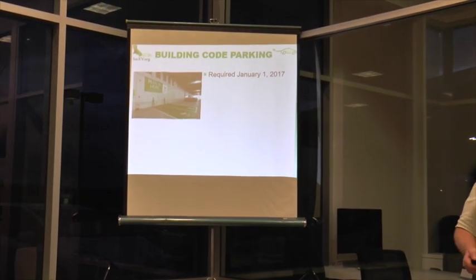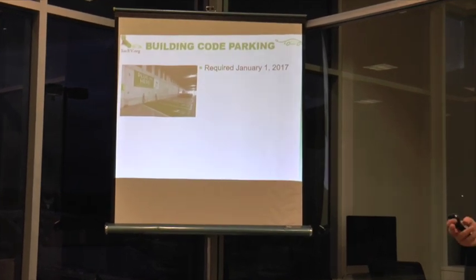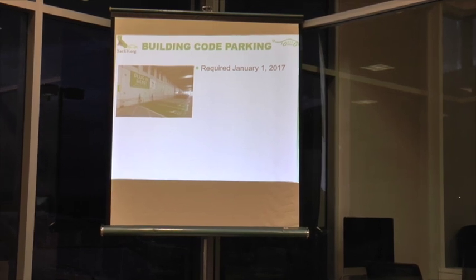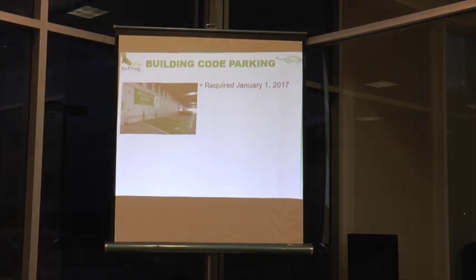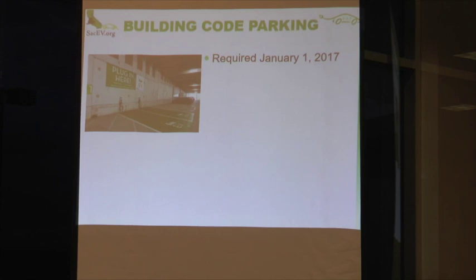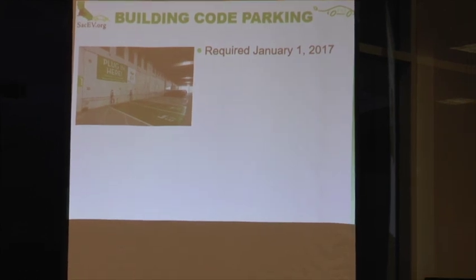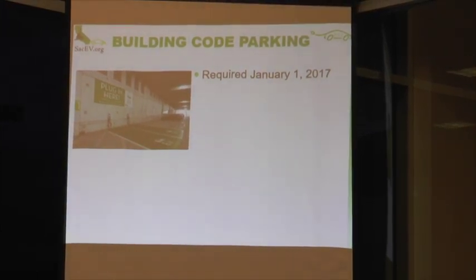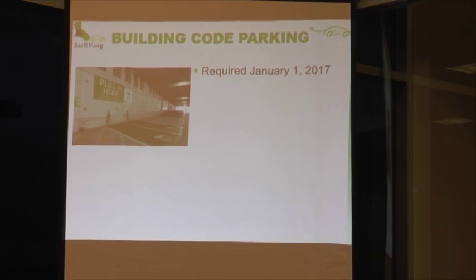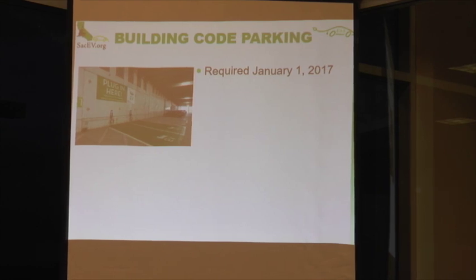Just a quick note. How many people have wondered about how the handicap places overlap with electric car charging? Ever run into any of that? Well, they've just finalized the rules on that, which become official in the building code starting January 1st. They also increased the amount of required electric vehicle charging stations, at least the infrastructure for the charging stations, in any new parking lot or parking structure.